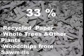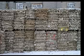Most paper products in the United States come from 3 primary sources: 33% from recycled paper, 33% from whole trees and other plants, and the final 33% from wood chips and scraps from sawmills. Most community or office recycling programs accept paper and paper products. Check out what your community or office program accepts before you put it in the bin. When you go shopping, look for products that are made from recycled paper.